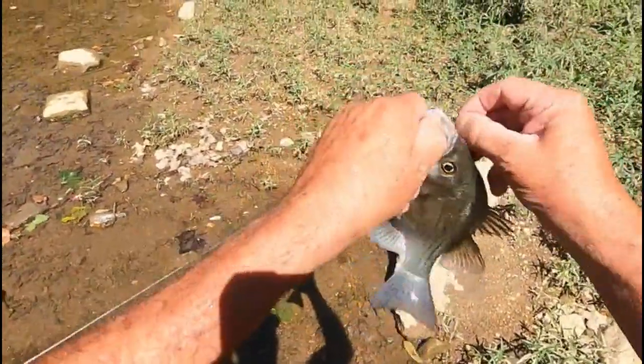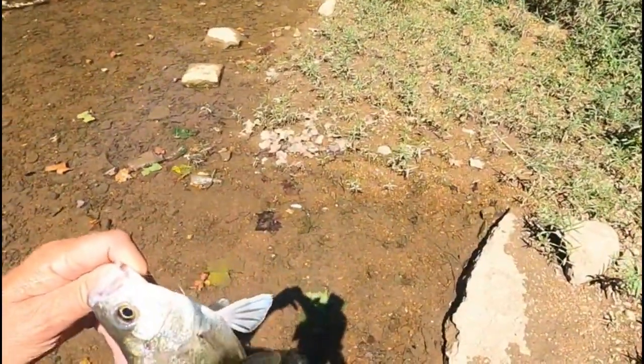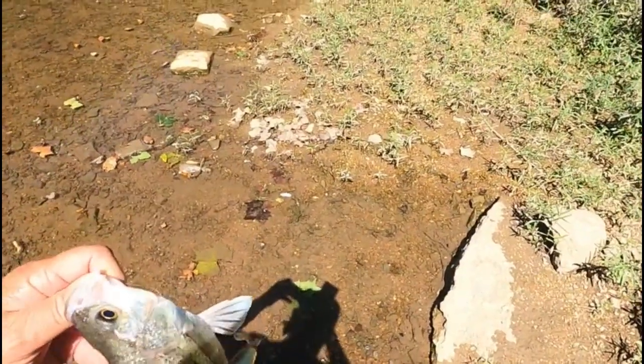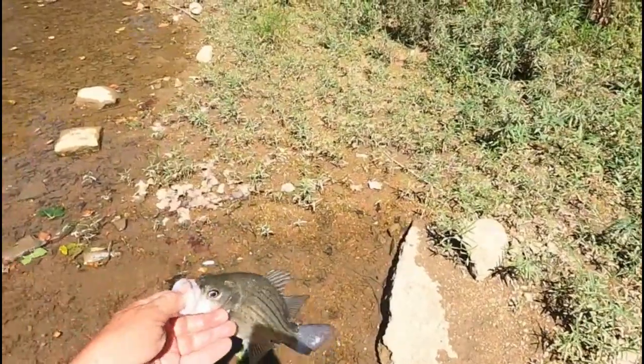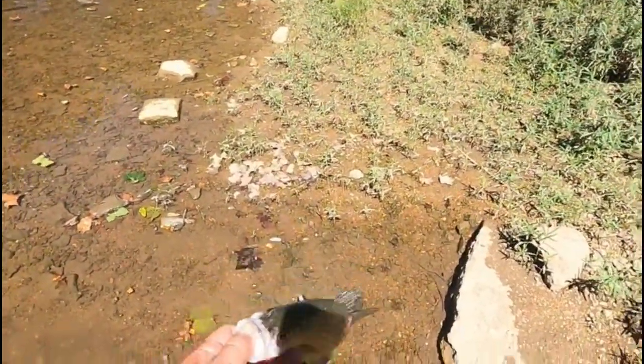And like I say, that's a pretty good white bass right there. That's about as good as they get around here, actually. You catch some bigger ones than that, but this time of the year, it's about as big as you're going to find right there.